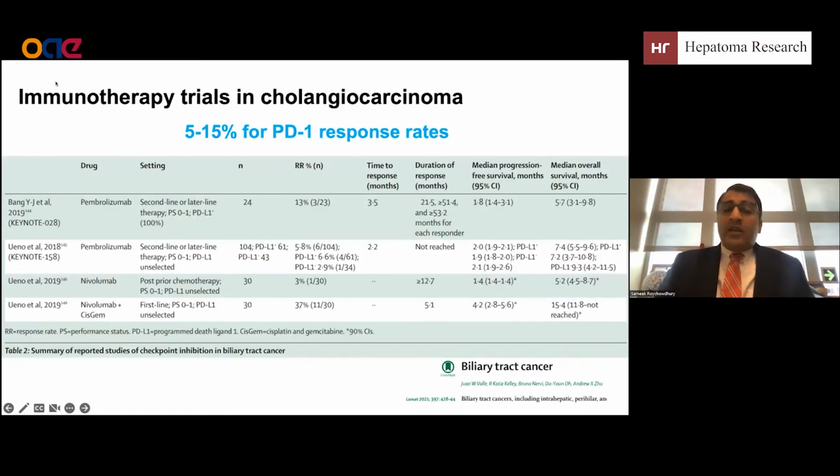So immunotherapy in cholangiocarcinoma, when it's been used in a single agent strategy for second or third line, we know it's benefiting 5 to 15% of patients. And again, this is where that anatomy and diversity of disease comes into play. Although I would say this metric of 5 to 15 is probably similar to most solid tumors for metastatic disease getting PD-1 immunotherapies. This is a nice review published in Lancet summarizing some of these immunotherapy studies. But again, the average benefit is around 5 to 15%.